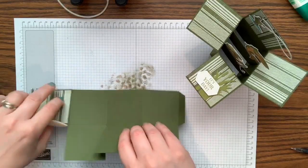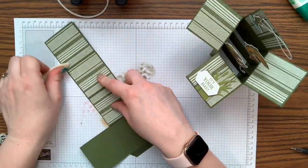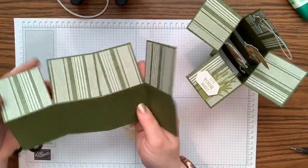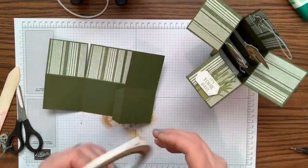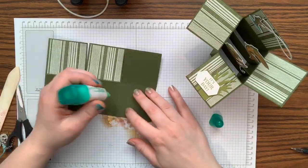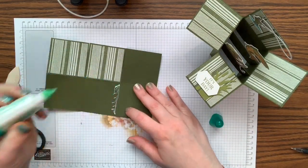And then I can fold these ones over. Oops, I said don't fold that one and then I started folding it. Okay, all right. So now we'll put adhesive on this piece here. I'm going to use my liquid glue for this. Okay.